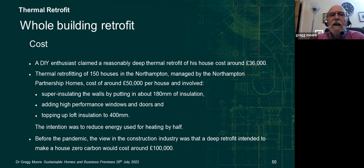What they were doing was super insulating the walls by putting about 180 millimeters of insulation in. They were adding high performance windows and doors. Obviously, brand new windows cost money. My house has, I think, 7 windows, front door and a back door. And they were topping up loft insulation to a thickness of 400 millimeters. The intention of this project was to reduce energy demand by half. Whether they did that or not, I don't know.